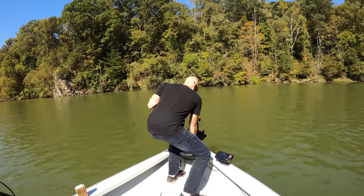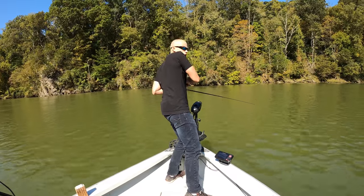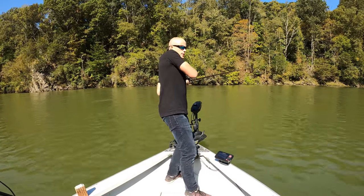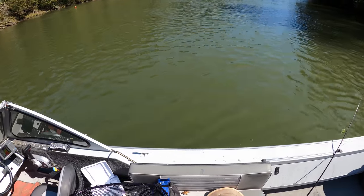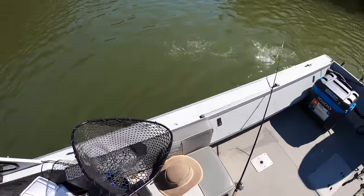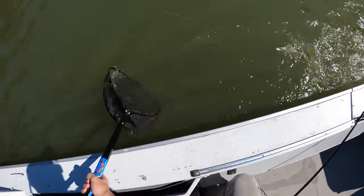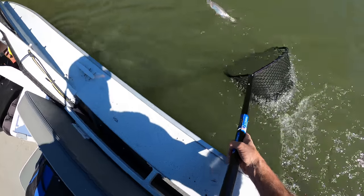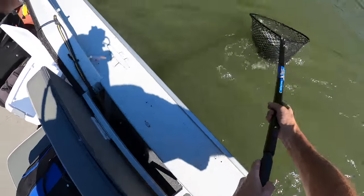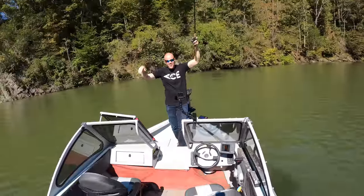Got him. Got one? While I was going to the other side. Yep, like near the surface. Oh, it's a big old trout. Bring him on over. Can you scoop him? Yeah, if you can get... There you go. Yes, we got dinner.